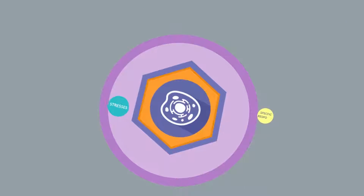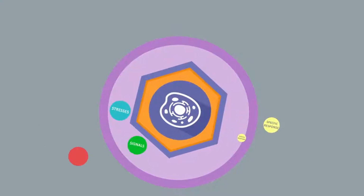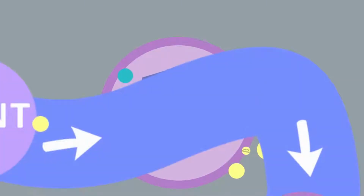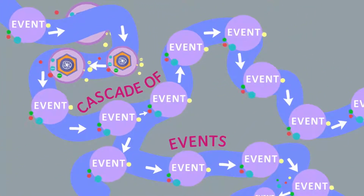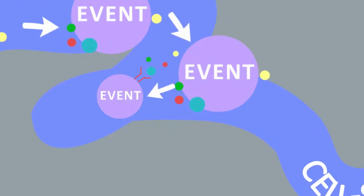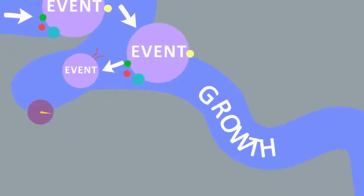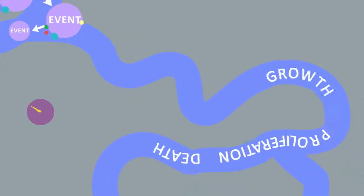Cells are capable of responding to a variety of different stresses or signals by increasing or decreasing the availability of specific proteins. The complex cascades of events that lead to changes in the expression of specific genes are known as cell signaling pathways or signal transduction pathways. These pathways regulate numerous cell processes, including growth, proliferation, and death or apoptosis.